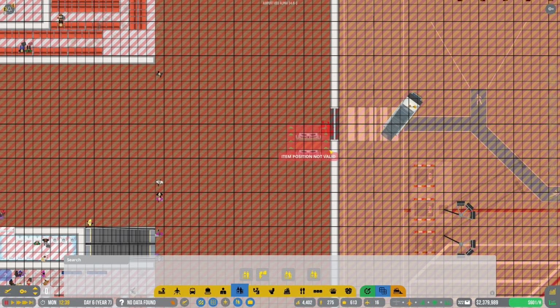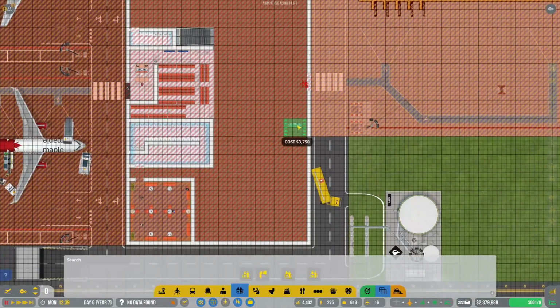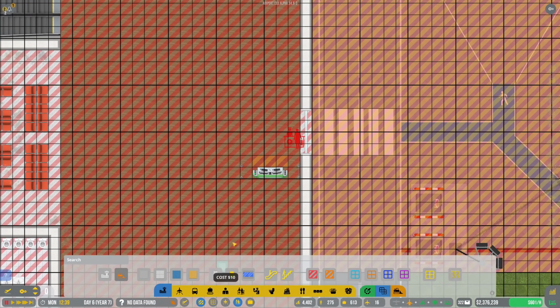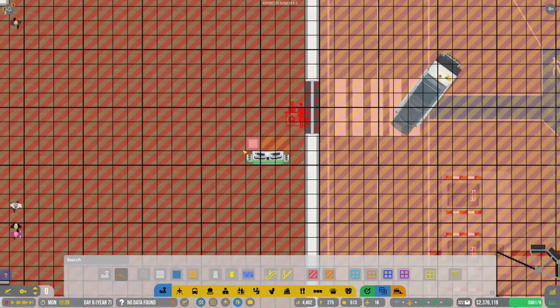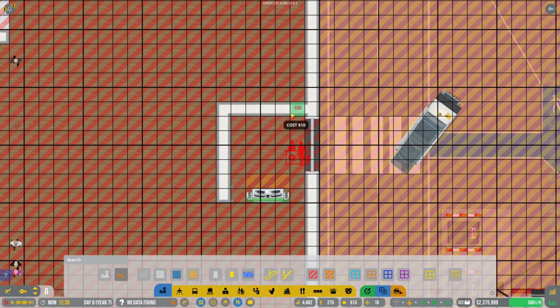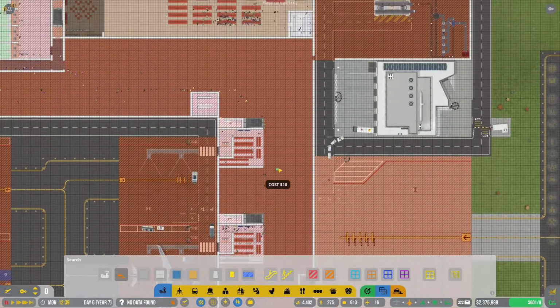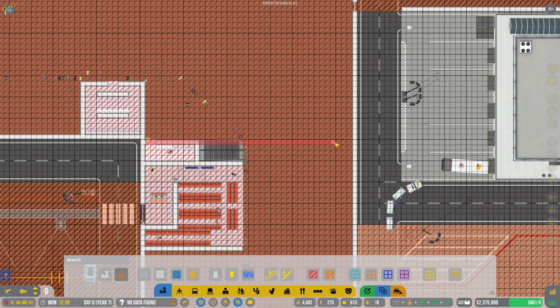So let's do a boarding desk there. Let's do a boarding desk there. We're going to do our usual thing of putting a wall around it. And we'll do the same over here as well, with a wall sort of going like that. And then what I want to do is measure this. So this is currently 38. So that would be 19, I want to say, would be our midpoint. So that's our midpoint there.